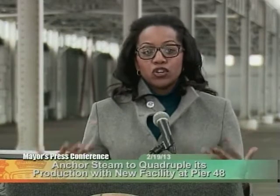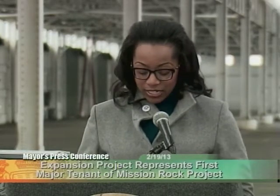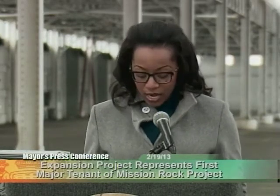But one thing I want to really key on is that oftentimes when we talk about the development of the city, particularly of the southeast neighborhoods, we're always talking about it in terms of attracting new businesses and new projects. What's unique about today is that we're actually emphasizing the expansion of a San Francisco business that's already based here today, that's already growing and expanding. And so that makes this announcement even more exciting. Anchor's been a part of San Francisco and Potrero Hill for decades. And so this is a great partnership to have it right here in Pier 48.